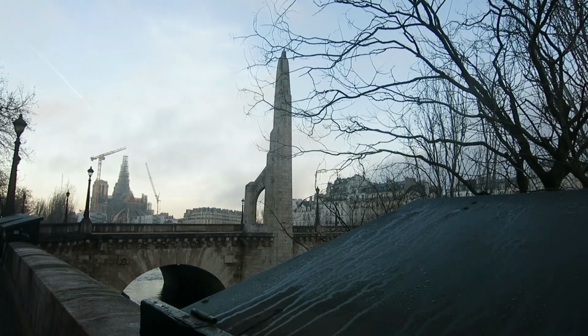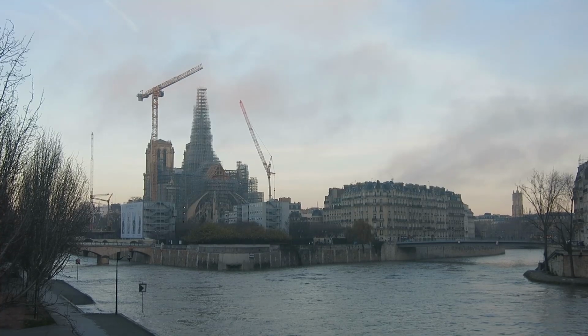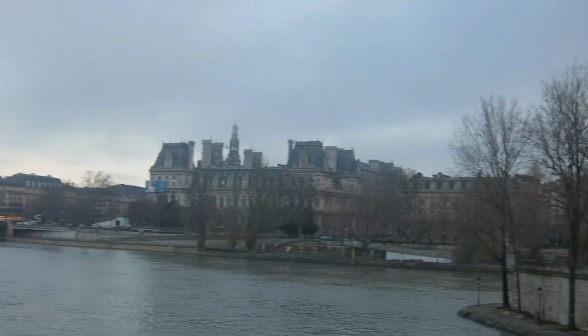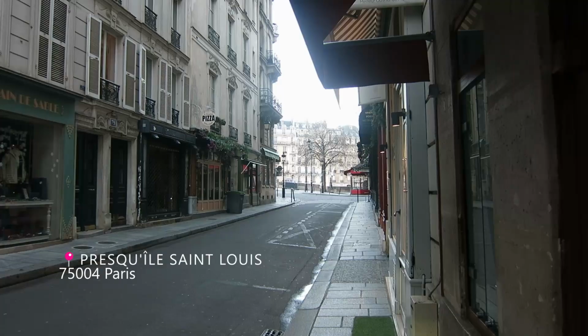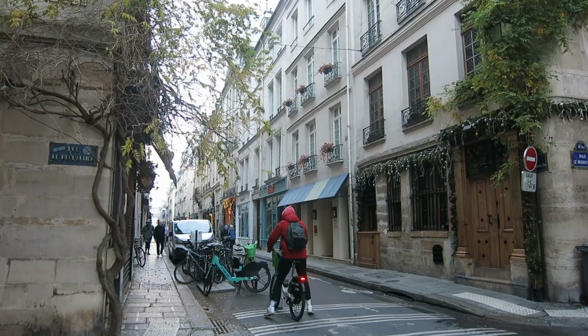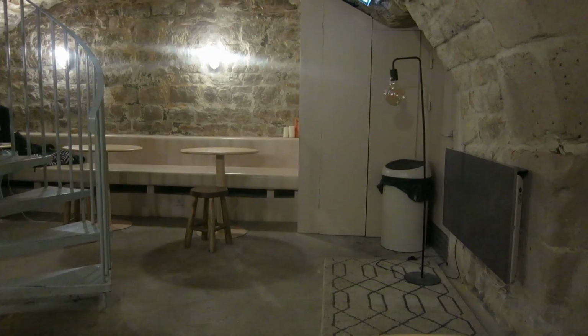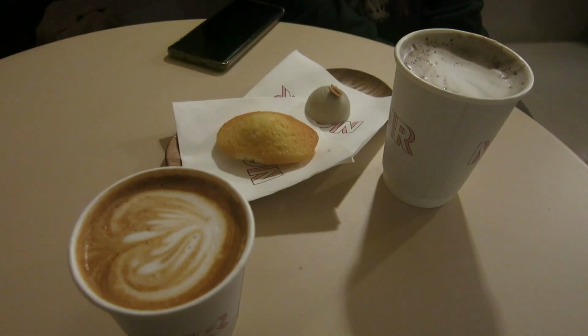Exiting the gardens, we strolled along the Seine with Notre Dame in sight and explored the Presqu'île Saint-Louis, which is a charming island frozen in the 17th century. It's almost as if someone dropped a small French village into the center of Paris. We stopped at this cute coffee shop called Noir for our second coffee of the day, which was very needed to warm us up.